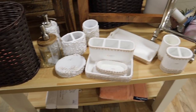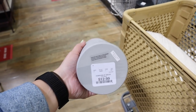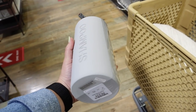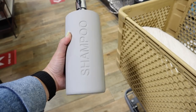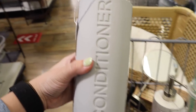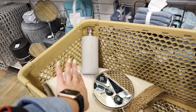They actually have a whole line for stuff like that. I really like these. They don't have the conditioner one that matches, but for a guest shower, I think that's really cool. Shampoo, conditioner, just there in case someone would need it. And it's really big and you could refill it. I really, really like these. I wish they had the conditioner one that matched. JK, I found it. Oh my gosh, yay, these are so cool. I'm definitely gonna get these for the guest shower. Just think that those are really cool.